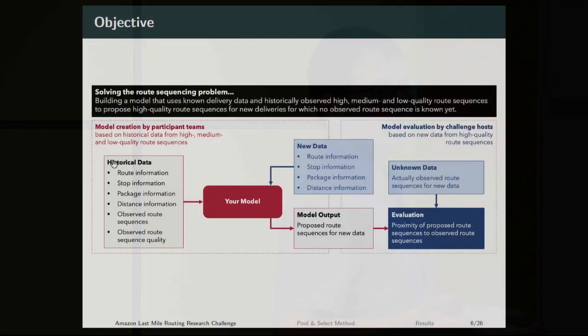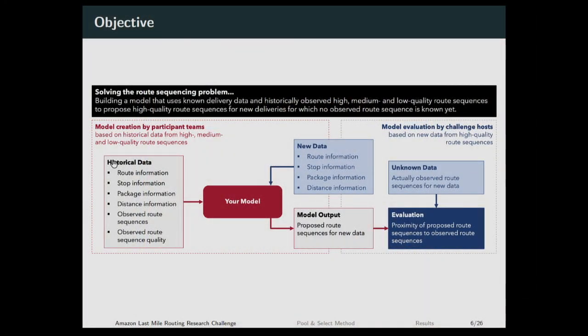Okay, so the goal of the challenge is to develop some model. It could be a machine learning model, it could be an operations research algorithm or a heuristic, whatever you want. But this model could, or probably should, use the historical data and try to learn something from it. After this training phase, the model would consume new routes, new groups, new sets of stops, and will have to come up with good sequences for this particular group of stops.